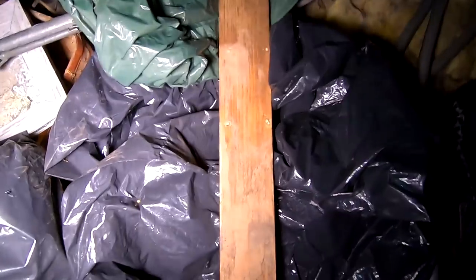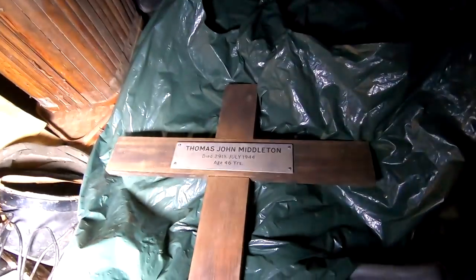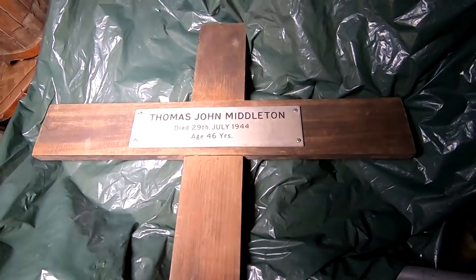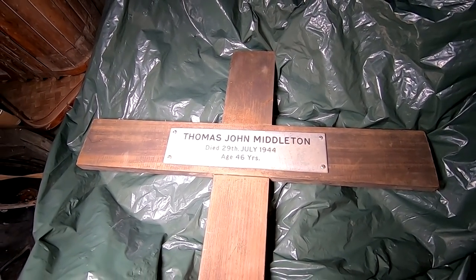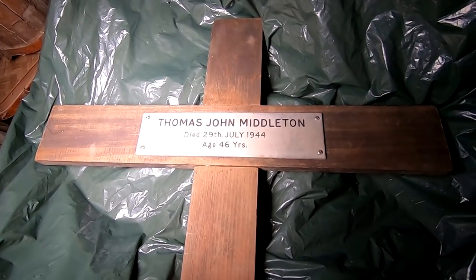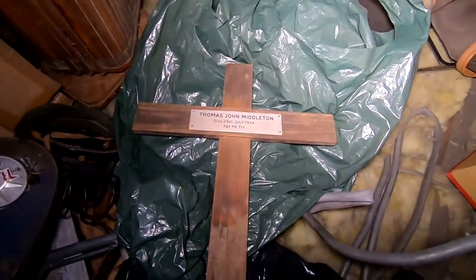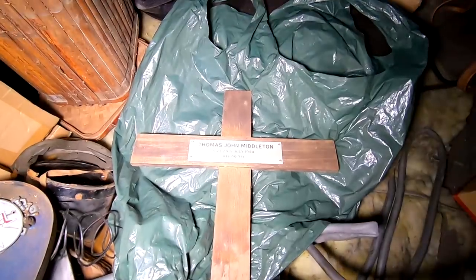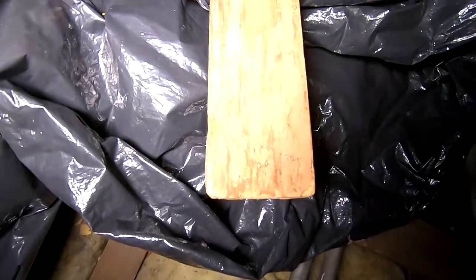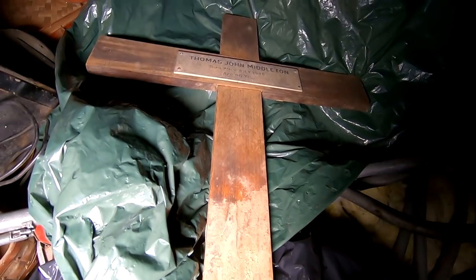F821. Wow, look at that. This is someone's grave. 1944, so Second World War. Died 29th of July, 44, aged 46 years. That's very young to die, so I'm guessing that's from the Second World War. Look, there's even mud still on it where it's been pulled out of the ground.